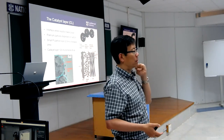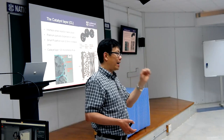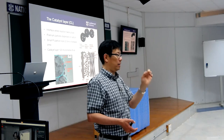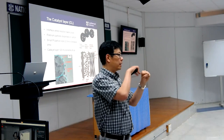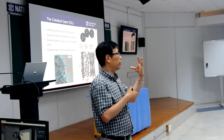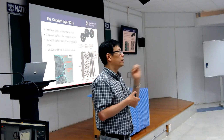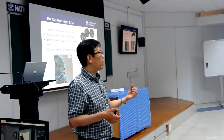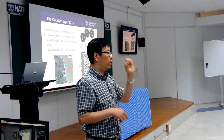How can you enlarge the surface? You make the size of the catalyst particles, assuming they are balls, as small as possible, tiny, tiny balls. That provides the largest surface area per unit mass. So the smallest mass providing the largest surface area means the smallest catalyst size. We're talking about nano sizes, one, two or three nanometers. That is the average diameter of the platinum catalyst.